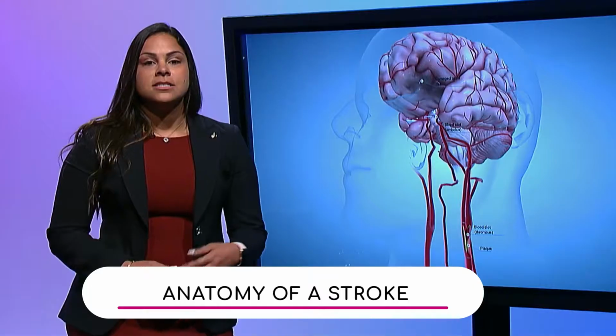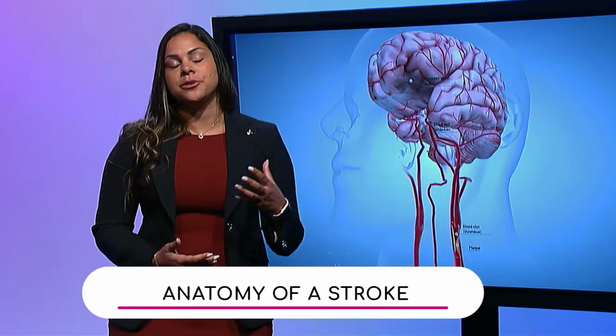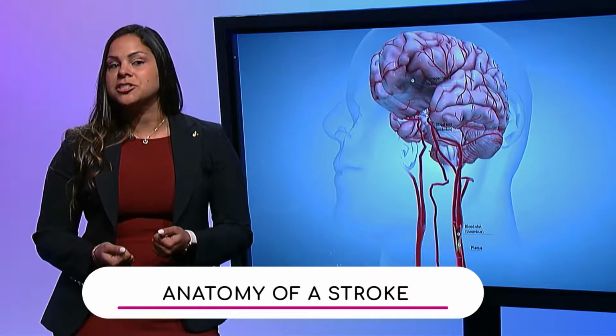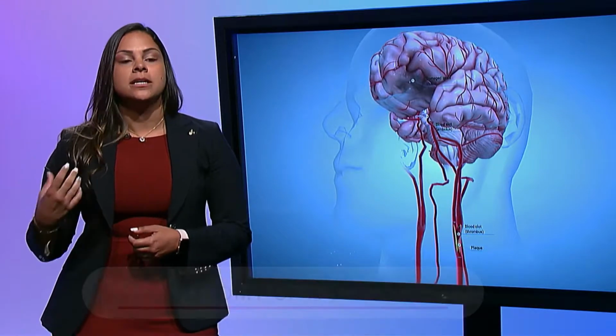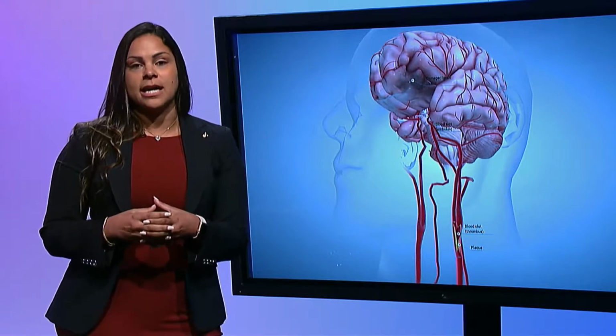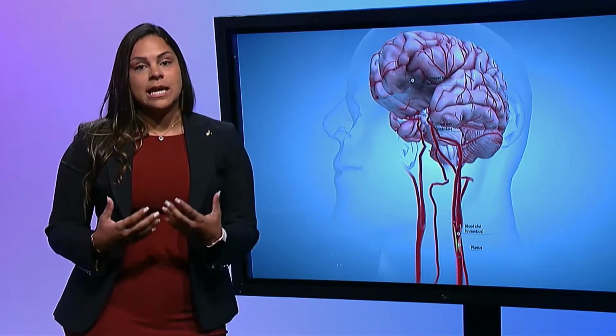Gabriela, what happens when someone suffers an ischemic stroke? So an ischemic stroke is caused by a clot. The clot prevents blood from being delivered to the brain. The brain depends on its arteries to deliver blood containing oxygen and nutrients up towards the brain to feed those brain cells. Whenever there's a clot blocking that, the brain doesn't receive what it needs. And it can cause cell death, and this happens in just minutes.